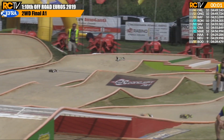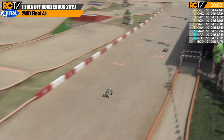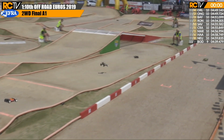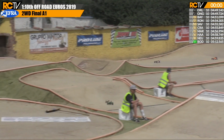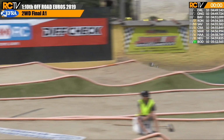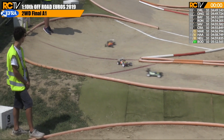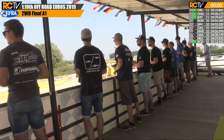A little bit wide there for Ungaro. On the step down now, and down the main straight they go. Time is up. They are racing to the line. Double single now under the EFRA crossover. Bayer's hoping for some scraps. Got himself back in contention here. And the J Concepts jump. Ungaro's looking quick. Nearly landed on Orlowski, but that's how it's going to finish. Orlowski, Ungaro, Bayer.